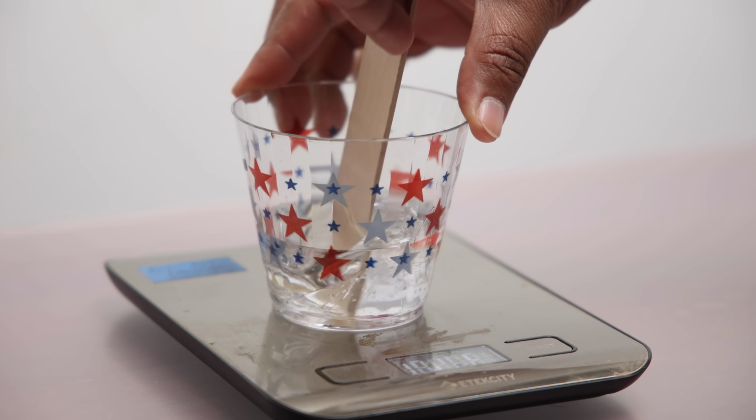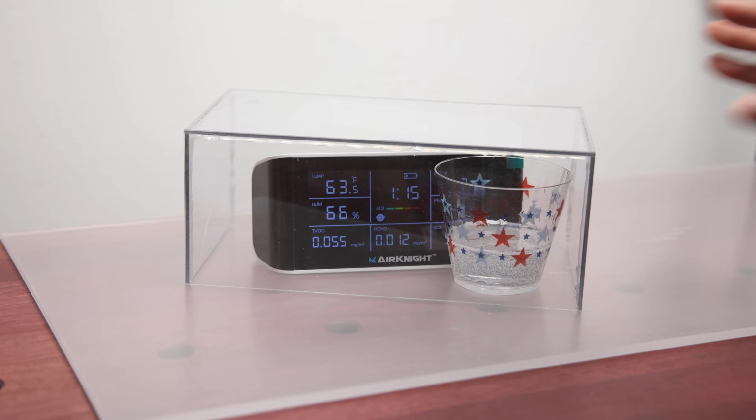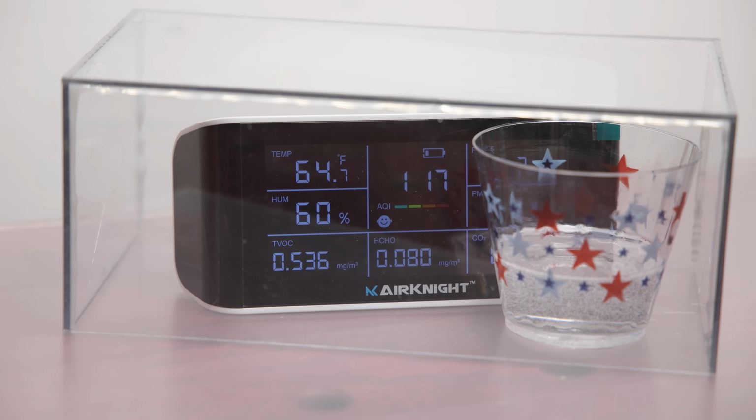mix a small cup of epoxy, put it next to the sensor, and cover it with a box. Now, if you're a veteran epoxy pourer, you know that epoxy shrinks after it cures. A good chunk of that shrinkage escapes into the atmosphere in the form of volatile organic compounds. And you can see here the sensor is maxing out before the epoxy even begins to warm up for the curing process.